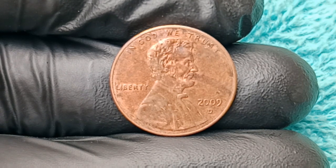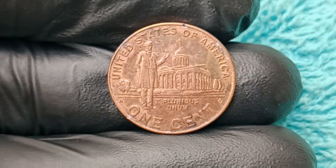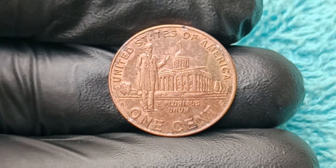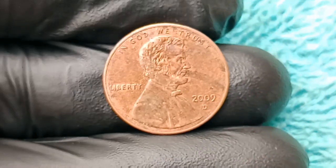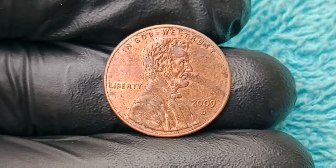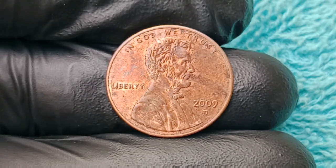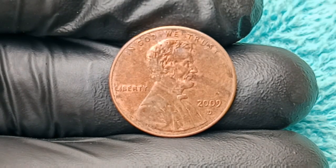And to understand this, we have to go back to 2009, the bicentennial of Abraham Lincoln's birth and the 100th anniversary of the Lincoln cent itself, during which the US Mint made a bold and unprecedented decision to release 4 separate reverse designs throughout the year, each representing a different stage of Lincoln's life: his birth and early childhood in Kentucky, his formative years in Indiana, his professional life in Illinois, and finally his presidency in Washington, D.C.